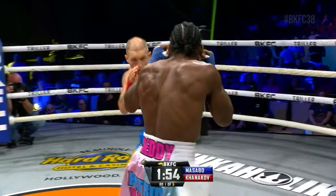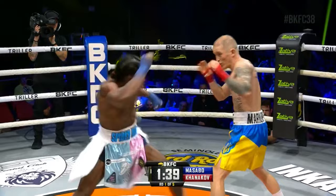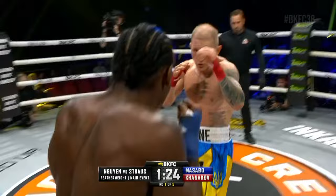Arhonikov with a jab to the body. Immediately, you see the fluidity of both fighters. And Sean, we were really excited about this fight for a reason. These guys look very good so far. Masabo from the southpaw stance, now switching orthodox. Right hand just misses from the ortho stance for Arhonikov. Masabo staying outside, missing with that right hand. Rangefinder jab from Masabo, now playing to the crowd. Arhonikov coming forward undeterred.